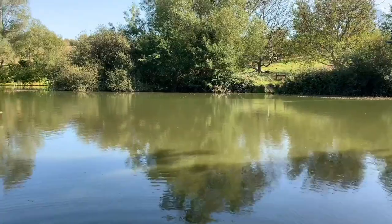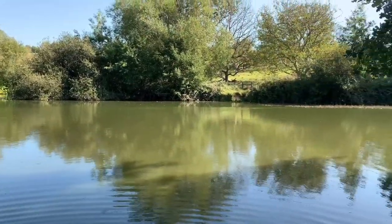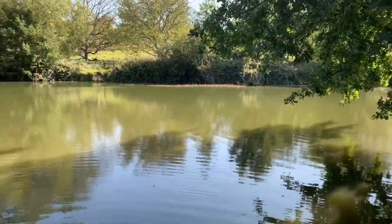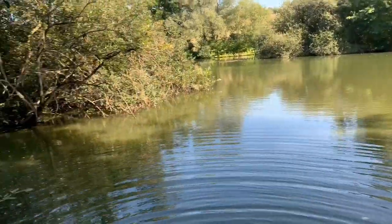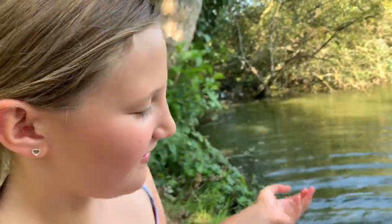We can pretend it's the Amazon. Hi everybody, we're in the Amazon today. No, we're not. We're at a lake. He's lying, so don't listen to him, listen to me. We're at Boxted and we're going fishing, and I'm going to dare Stephen to get in, and there's no piranhas. I'm not in the lake, so this is just a lake, so just don't listen to Stephen, listen to me because I know what I'm talking about. Look at this, guys.